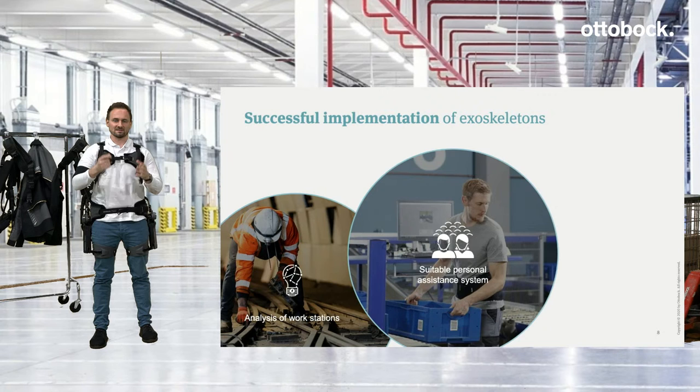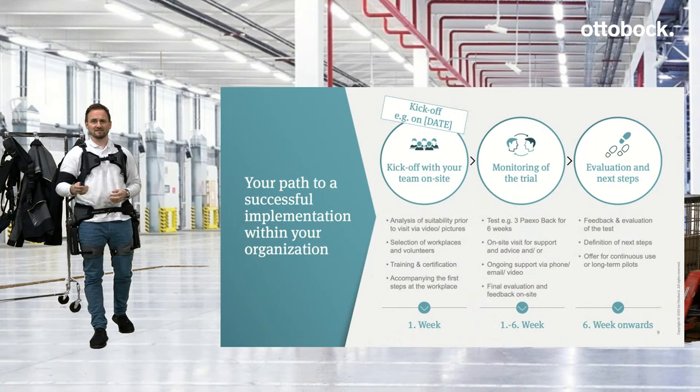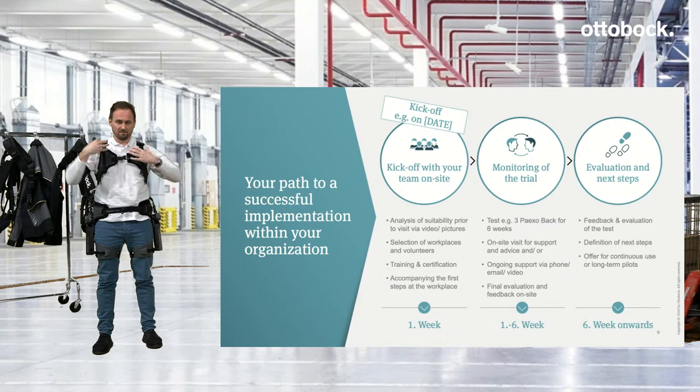In turn, when we do this, overall, we create a very high acceptance in your employee base, and therewith we can create the relief that is the desired outcome for you and for us. Here you can see an example. This would be, for instance, an example for a guided pilot. So when we say, okay, we agreed that you want to try out three Paexo Back for 6 weeks, this is a typical example that we happily discuss with you.